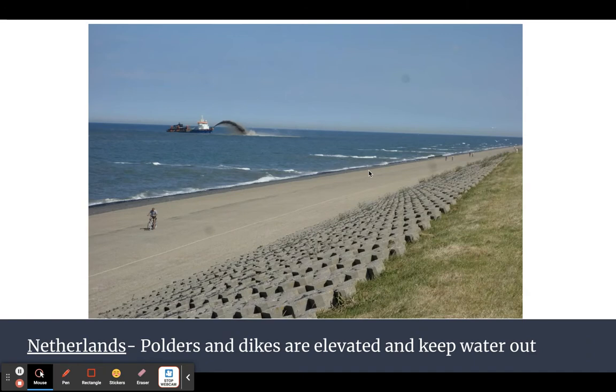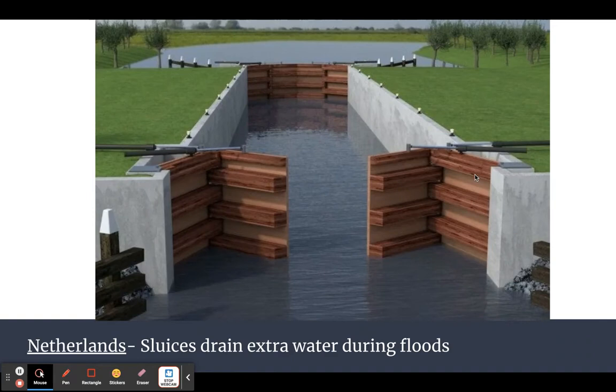Okay, another example is here along the beach, right? So you can see these stone structures here that will help keep the water at bay and keep it from rising over this little hump that was made. That's man-made. Okay, this is what's called a sluice. Sluices are part of the Dutch system, or the Netherlands, and you can sometimes see these in the U.S. and other countries, but basically they are kind of like dams where they can control and hold in excess water.